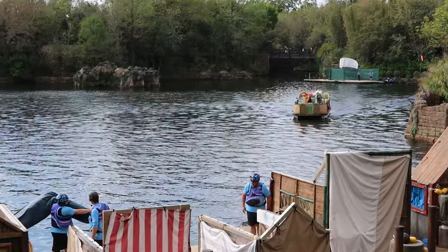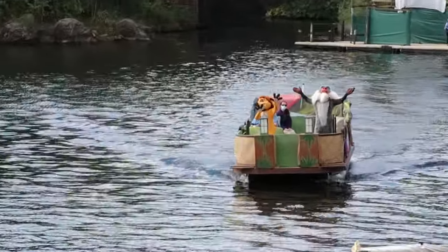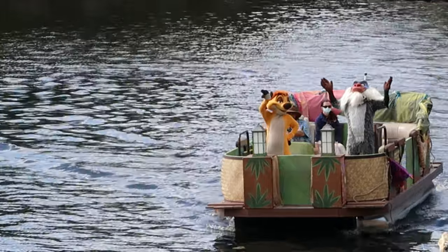Well, we came over here hoping to get a glimpse of a kite, because we needed that too, but look what we found instead. Some Lion King characters! It's Timon and Rafiki!